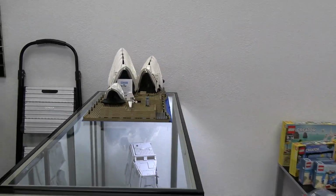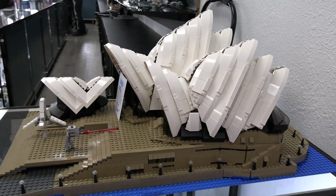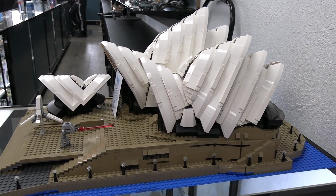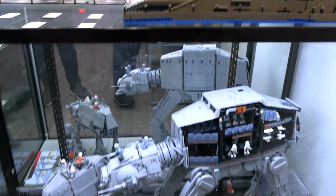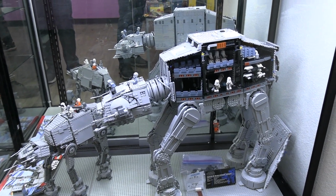Mm-hmm. And you can see the Sydney Opera House here, so another set. You don't see that often. I like to see that represented, but very, very large. I'm sure it's difficult to find a place to display like this, or even these larger Star Wars sets below it here. Yeah. The AT-AT actually is a funny story.